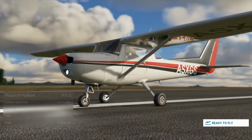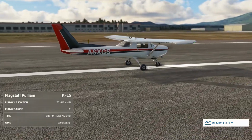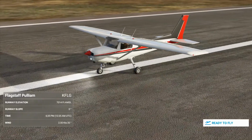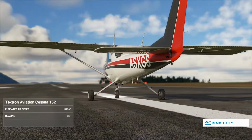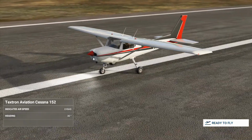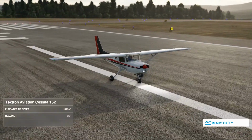And I mean propeller fans. Alright, so we're gonna let it settle in for a bit. We're gonna let it settle in, load up a bit, get comfy, get that seat. Loving those ground textures, by the way.